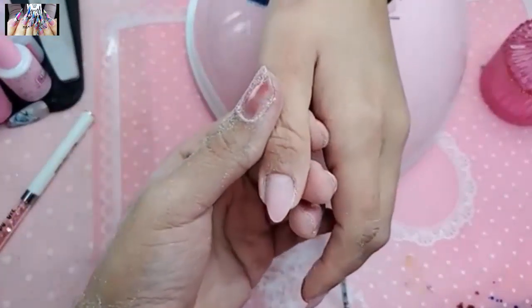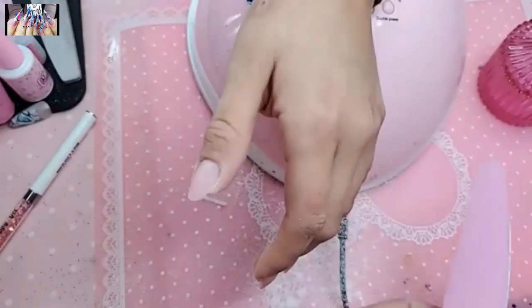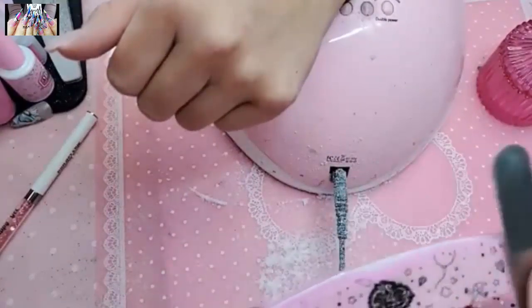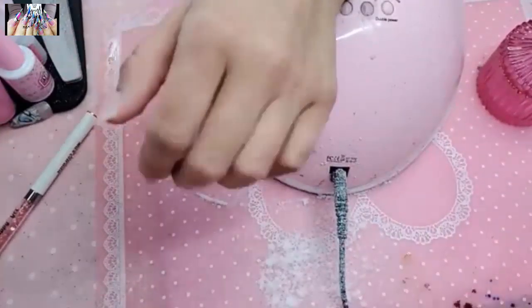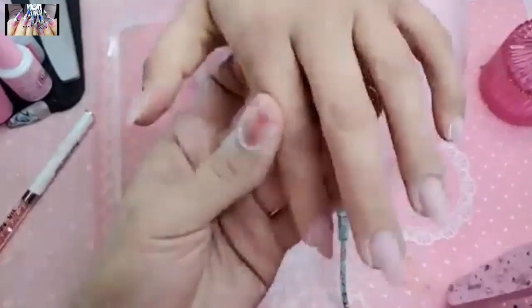So now let's go in with our buffer, the smoothie buffer. Make sure there's no sharp edges on our smoothie. I'm going to use one of our defective smoothies because I end up with all the defective stuff, so that way you don't have to. We're just going to buff the nail really quickly. It's got to be used, right? It's got to be used.